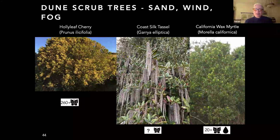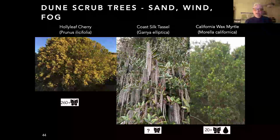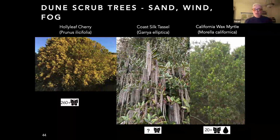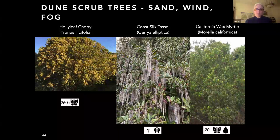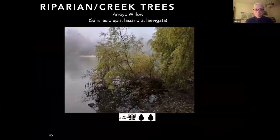The Coast Silk Tassel, I wasn't going to talk about plants unless they fed caterpillars, but it's such a great tree. And it's so great at blocking fog and wind, not only from people, but also from some of the smaller plants behind it. So Hollyleaf cherry is a fog and wind blocker. Coast silk tassel blocks fog and wind. California wax myrtle blocks fog and wind. Great plants for those areas of town.